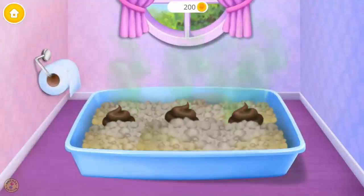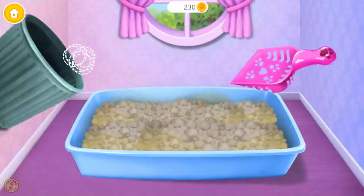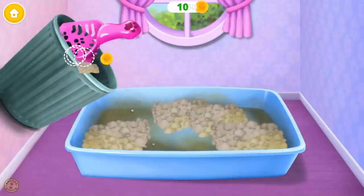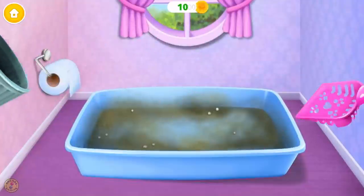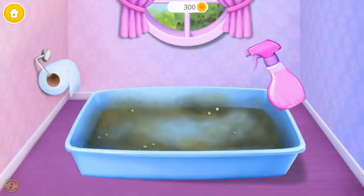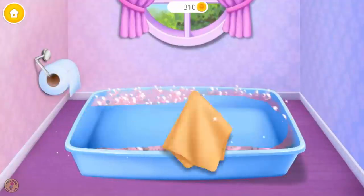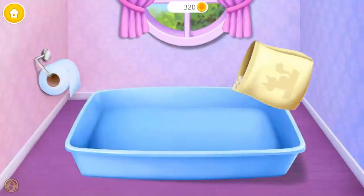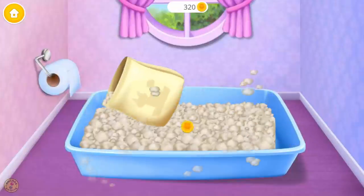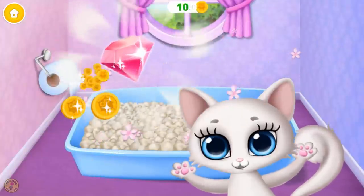Ew! Clean this litter box, please. Throw out the old litter. Spray on some cleaner. Great! Now, wipe it. Pour some clean litter. Thank you so much! Now we can use it.